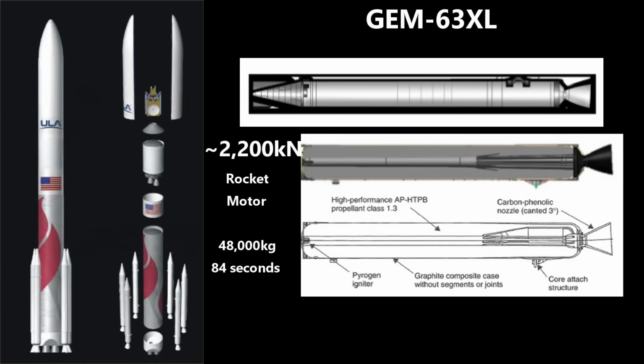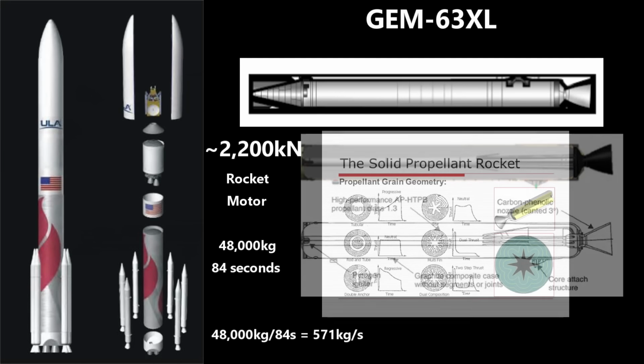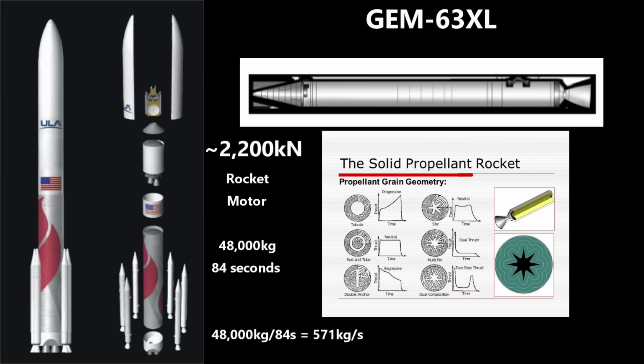We can divide the propellant mass by the burn time, 48,000 kilograms divided by 84 seconds, to get a propellant mass flow of 571 kilograms per second. But this is the average propellant flow. As a solid rocket motor burns, the geometry of the thrust core changes. This geometry can be designed to create a high thrust start and a low thrust finish, to keep the rocket from experiencing too much G-force.